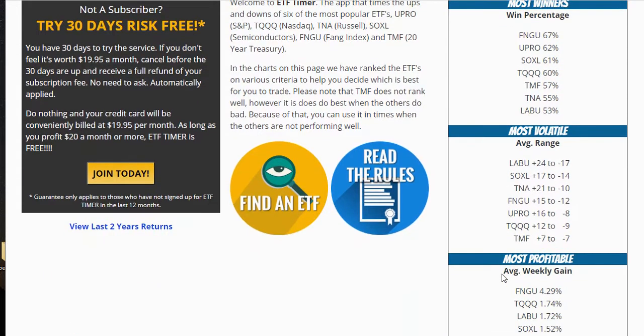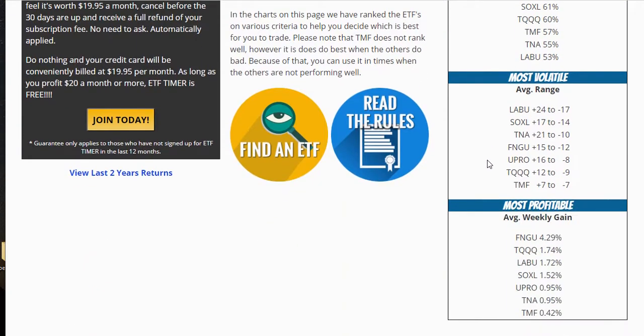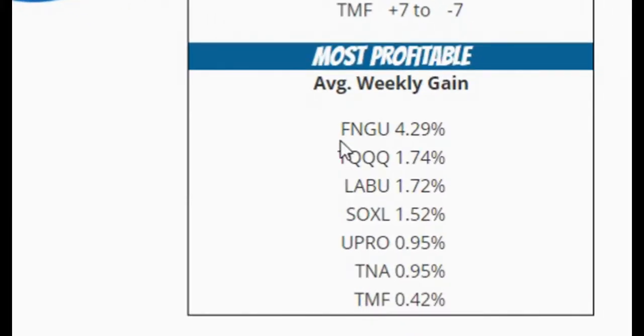I just launched this new service, and I would like to show you in this video how to make your first ETF purchase. When you come to the main page, StockLocater.com/ETF Timer, you will have these little charts, and these are the ETFs that we are timing. There are 7 of them, and you can see that FNGU here is the most profitable with a 4.29% gain per week. TQQ, LB, so they're ranked in order of profitability.